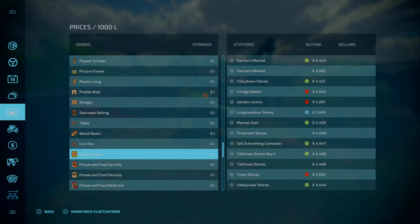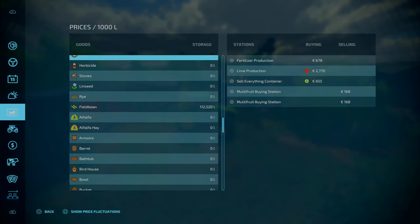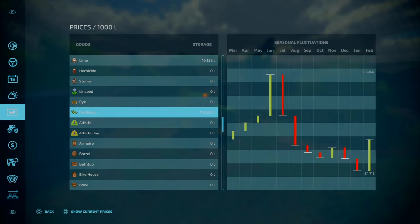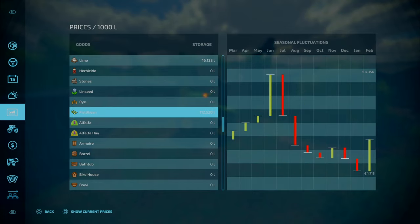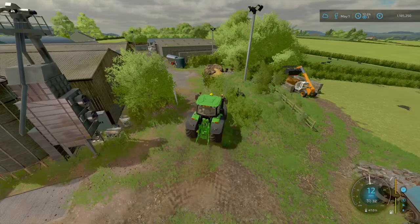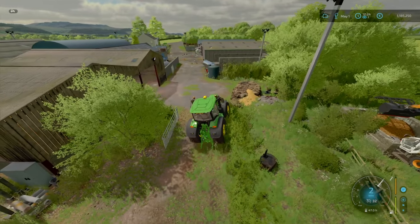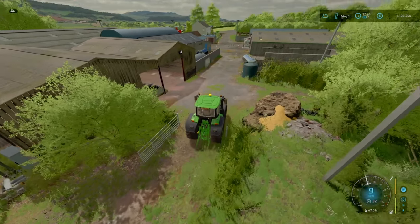But yeah, so a quick look at the prices for the field beans and that. Just to confirm, so field beans, yeah, it is June. So 4,300 we're going to get, so that'll be interesting to see. Obviously I will be here for a couple more episodes, yeah, but there's nothing wrong with just keeping your options open.